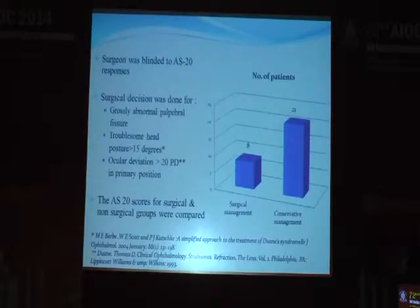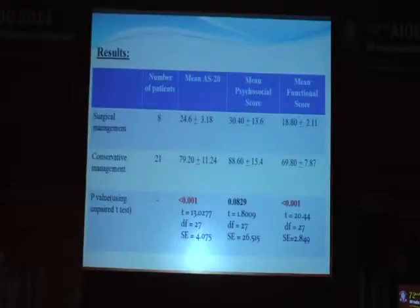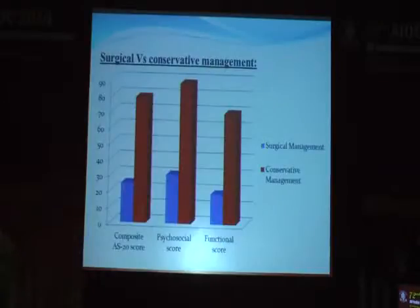Surgery was done for grossly abnormal palpebral fissure, troublesome head posture of more than 15 degrees, and a primary ocular deviation of more than 20 PD. The AS scores for surgical and non-surgical groups were then compared, and it was seen that the mean AS20 score for the surgically and the conservatively managed group showed a significant difference. Also, a significant difference was seen in the mean functional scores, but the difference in the mean psychosocial scores was insignificant. This is the bar chart representing the same details.